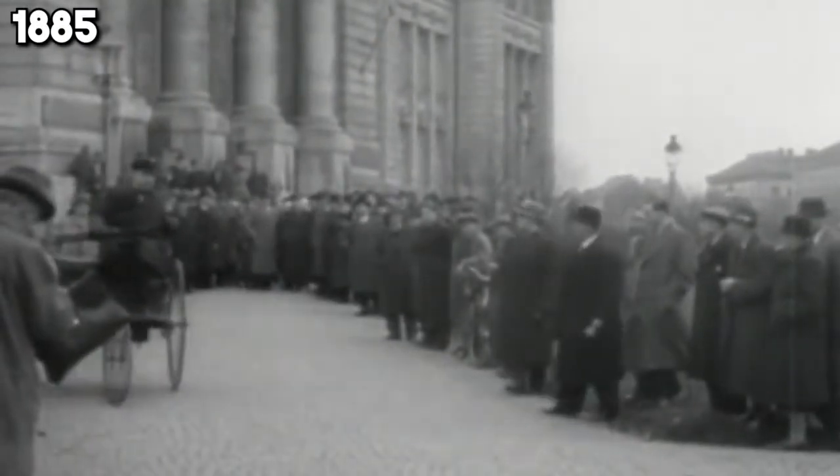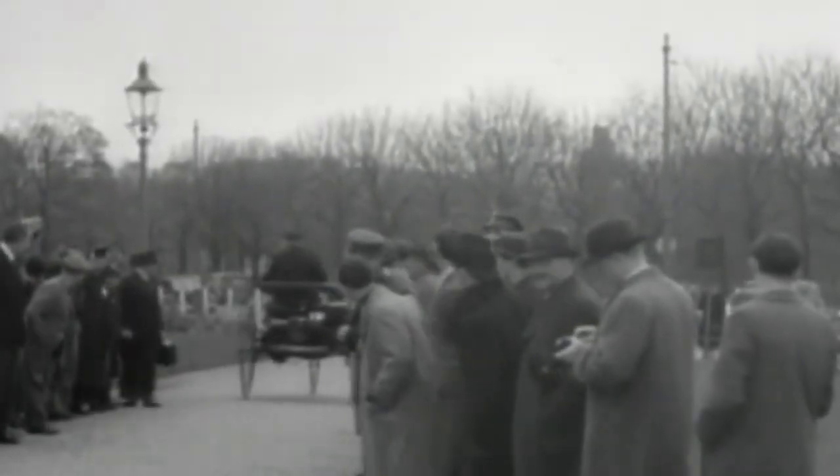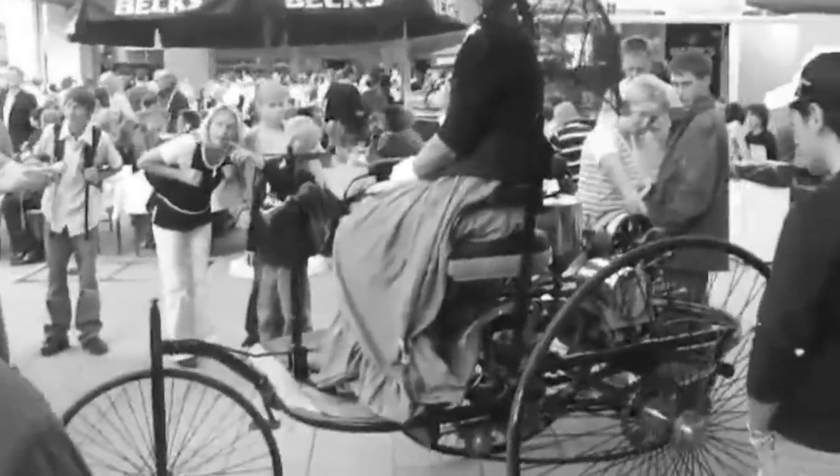The year 1885 marks a pivotal moment in history with the introduction of the Benz patent motor wagon by Carl Benz. Recognized as the first modern automobile, this vehicle shifts the paradigm from steam to gasoline, igniting the engine of progress in personal transportation.